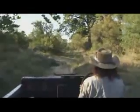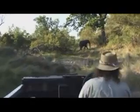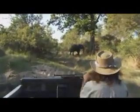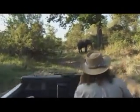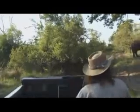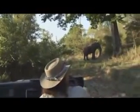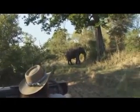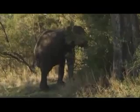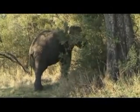Tracks of the herd. There he goes. Very short, fat tusks. Probably in his early 30s.